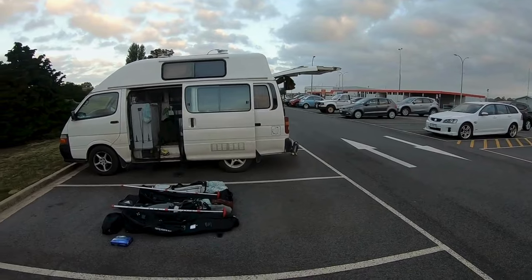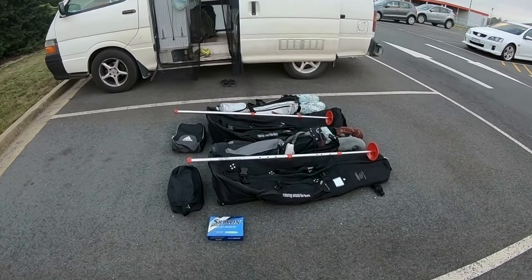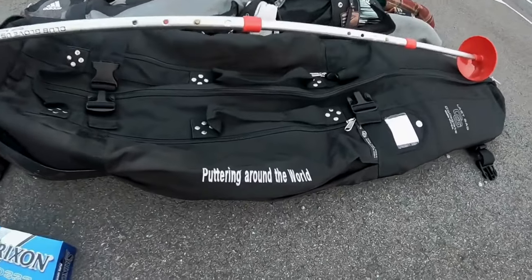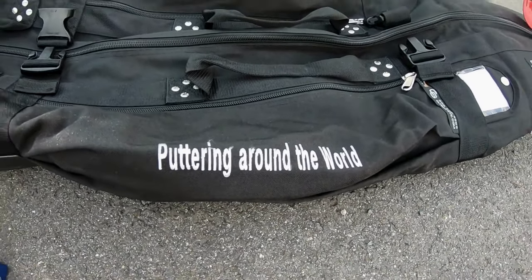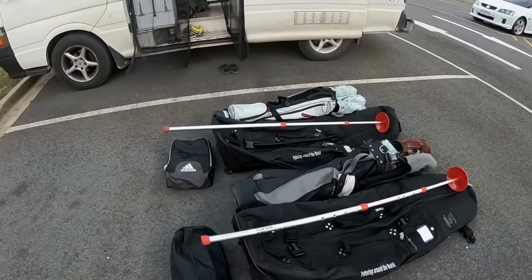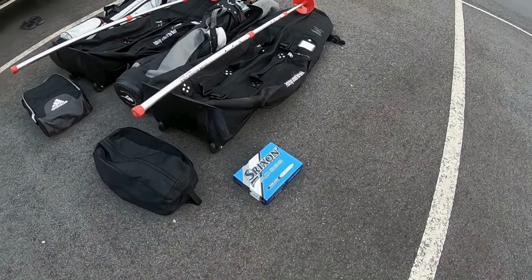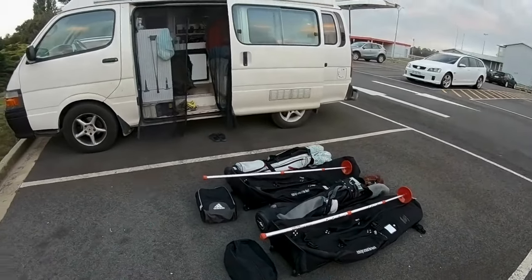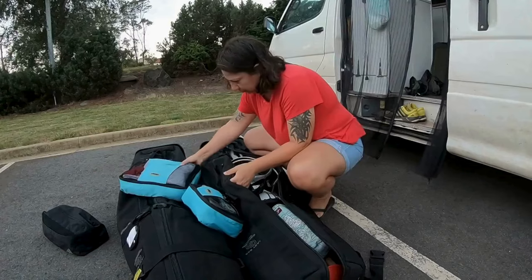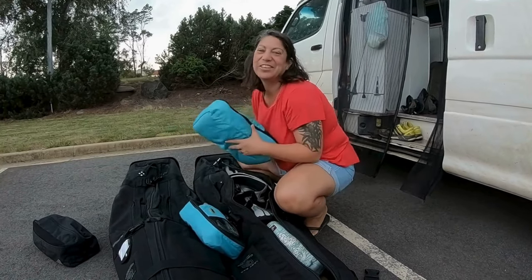Getting ready for tomorrow's flight to King Island. And what do we got here? Let's see. We got our travel golf bags. Look at that. Logoed, puttering around the world. Golf bags, stiff arms, our golf shoes, dozen balls. I hope it's enough. Packing cubes, the best things ever. I hope they're not too heavy.